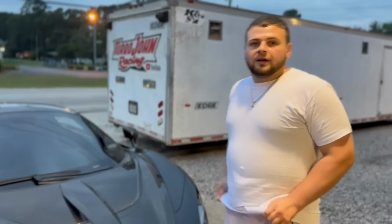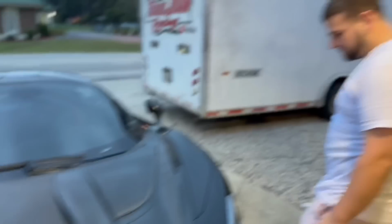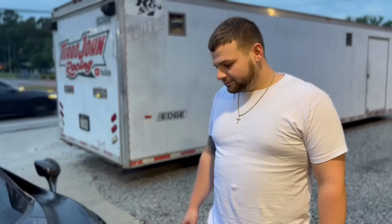What's up, guys? We're out here at Dragwire Solutions, and I'm about to ride in my very first supercar. Actually, this is the first McLaren I've ever seen in person. I'm super excited. Check this out. All right, so we're over here with Lance. He just took his girlfriend for a ride, and now I get to go for a ride.